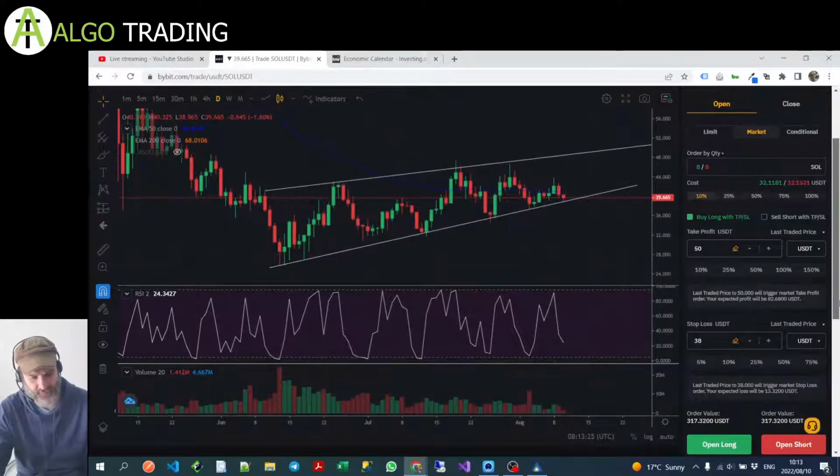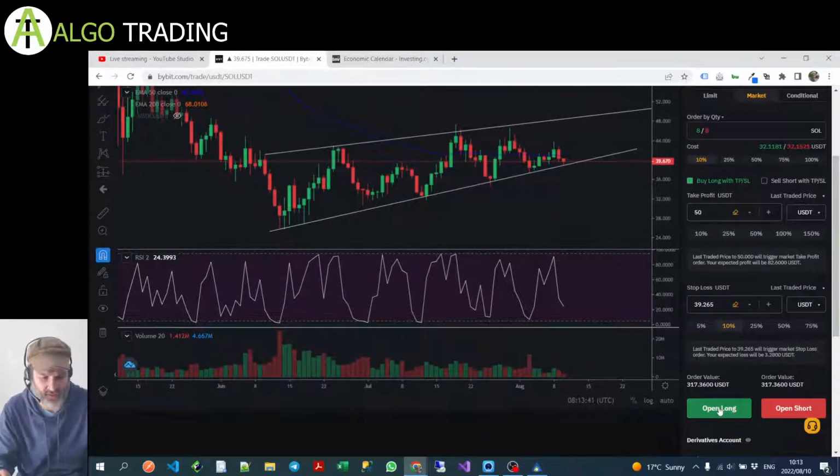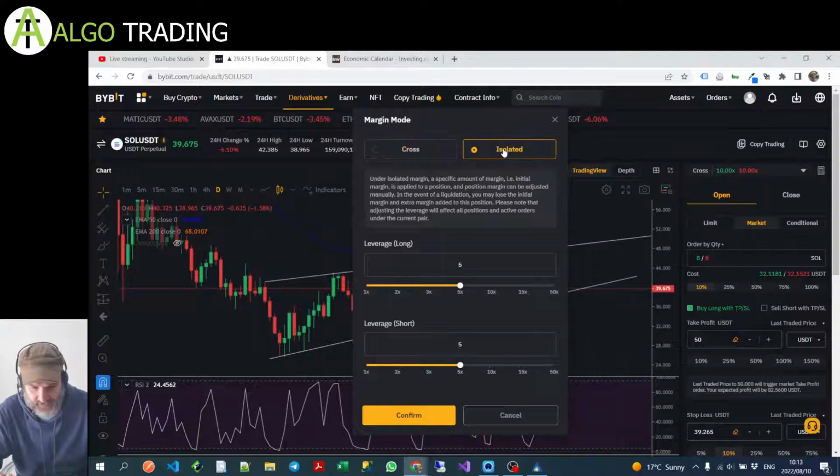You know what? Let's take it, and we put in a very small stop loss. So we're only risking $3. Expected profit will be $8. So let's go in. We're going to take this trade. Let's just check our... Oh, it's on cross. That's very important, guys. Make sure I trade 5x.